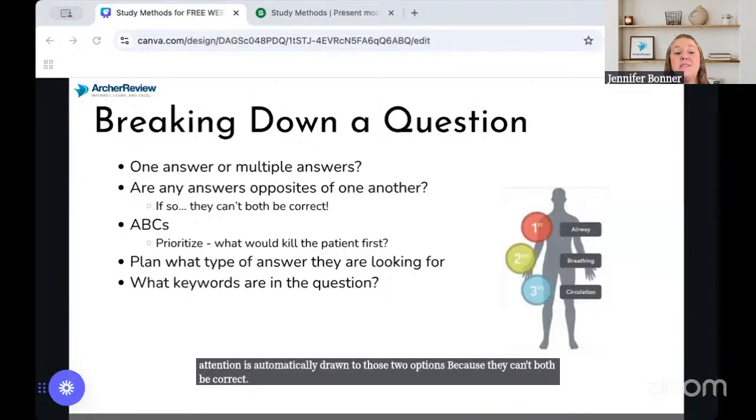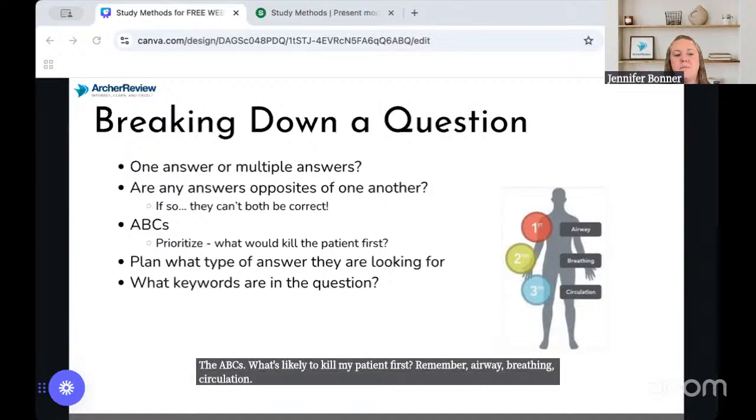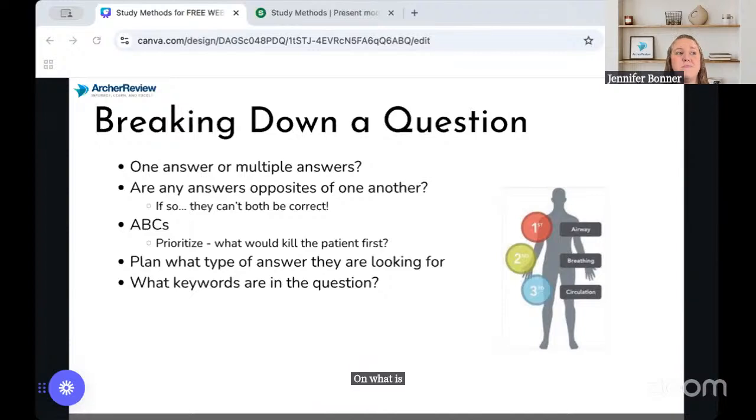The ABCs. What's likely to kill my patient first? Remember, airway, breathing, circulation. And then are there any keywords in the question? Rephrase the question. Break it down even further on what is actually being asked.